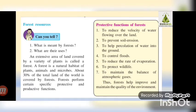To control the floods means, obviously, because of the forest, because of the trees which are present in the forest, it controls the water cycle in nature. So obviously the flood position is being controlled because of this forest.